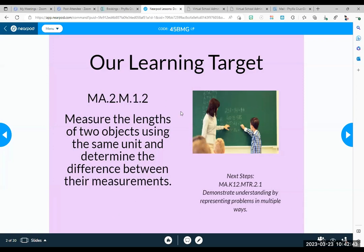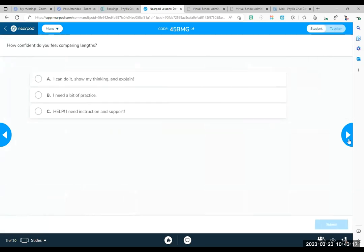So here's our learning target. I updated this one. Today, we will measure the lengths of two objects using the same unit, and that's centimeters. We're going to use the centimeter unit tool and determine the difference between their measurements. Our next steps, we will demonstrate understanding by showing how we can solve it in multiple ways. Remember when I said, did anyone else have another way to solve it? That's our next step. That's also going to be in this lesson. You're going to be introduced to that.